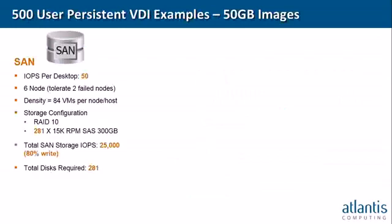Storage configuration with RAID 1.0 or something that has a 2x write penalty. And if you do this math with 80% writes, you need 25,000 IOPS. It's going to take 281 15K SAS drives to deliver that many IOPS. Now, customers very frequently deploy fewer than that for that number. However, when they get up to scale, they will see performance issues. And if you're delivering 10 IOPS per desktop, you're going to hit a wall, and users will not want to use VDI.